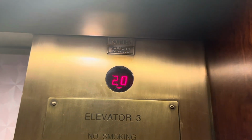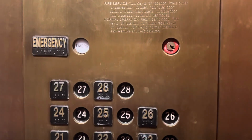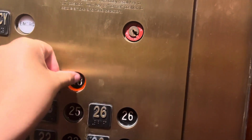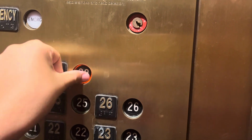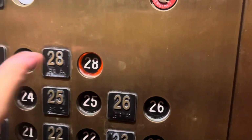Yeah, we're gonna go to 20 and transfer to the high rise because I don't wanna go into the lobby and just do it like, actually, nah, I guess I'll go to the lobby this time and do it. But let's take one ride on this first and then we'll go to the lobby and get to the high rise elevators. What's the high rise? High rise or higher elevators, basically. I love these original buttons. Jimmy elevators, what do you think of this?